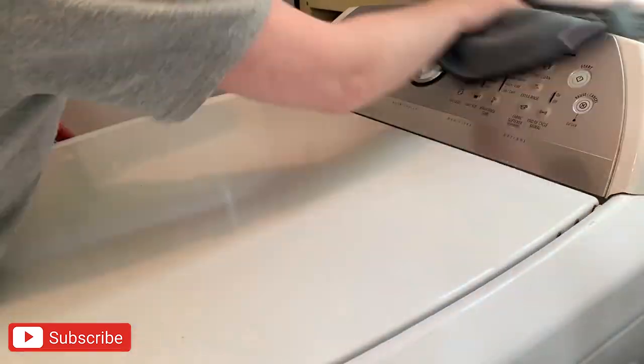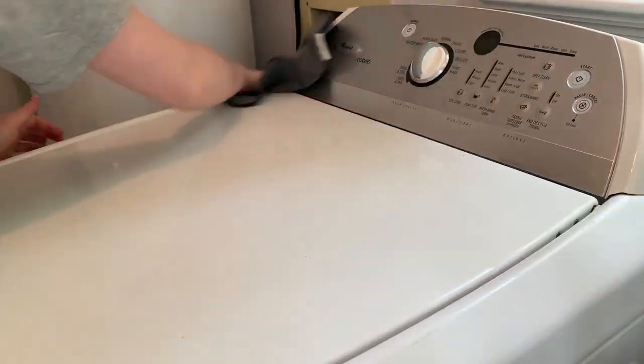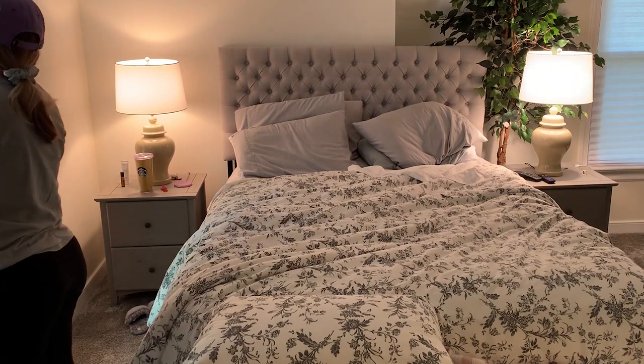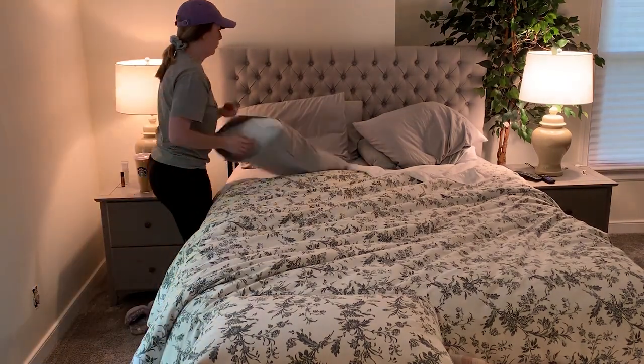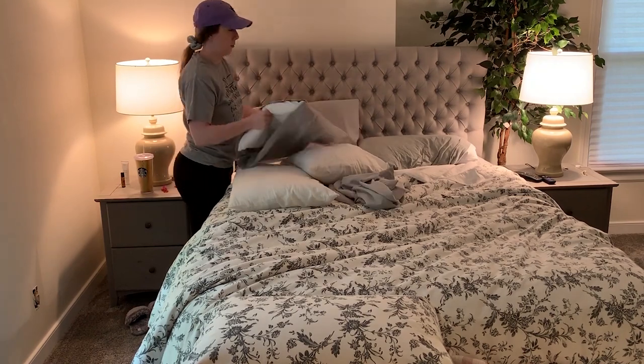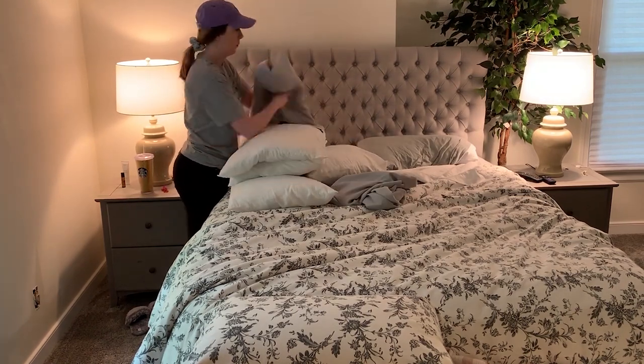Let's go ahead and get cleaning. We are starting off today's cleaning video by throwing a load of laundry into the wash. I am choosing to start with bed sheets because I don't know how long it had been since I had done these. Let me know in the comments if you guys do your bed sheets on a rotation or the same day every single week.